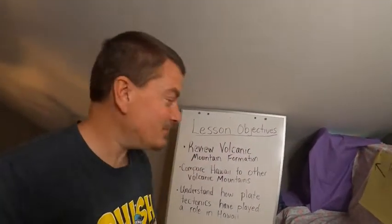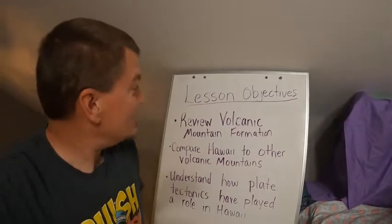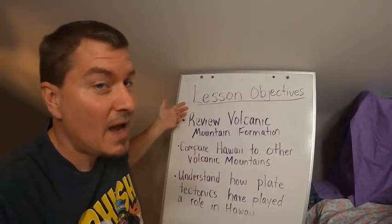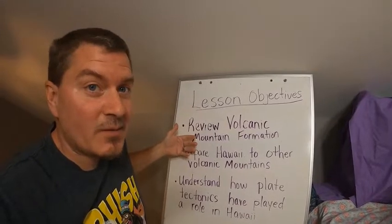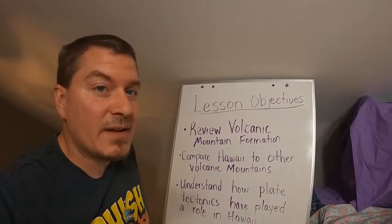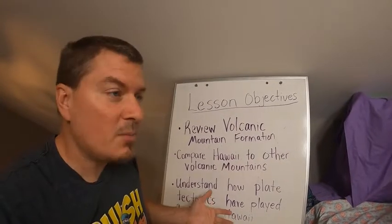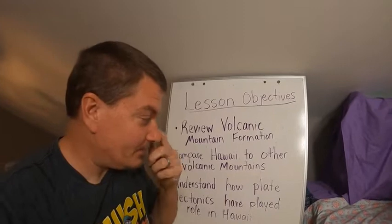Anybody that's been to Hawaii probably feels the same way. So let's go over those lesson objectives. First objective is going to review how volcanic mountains form. Once we understand and remember how a typical volcanic mountain forms, we're going to compare Hawaii to that. And then finally, we're going to try to put this all together and understand how plate tectonics play a role in the formation of Hawaii.